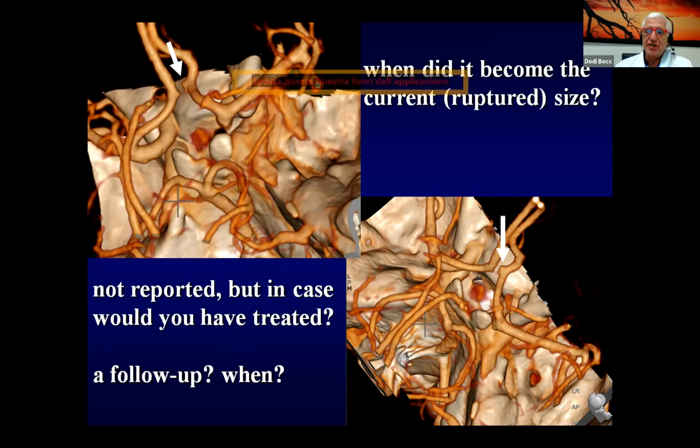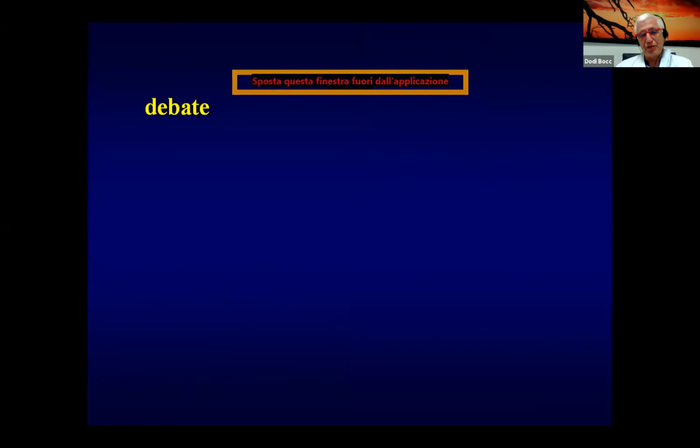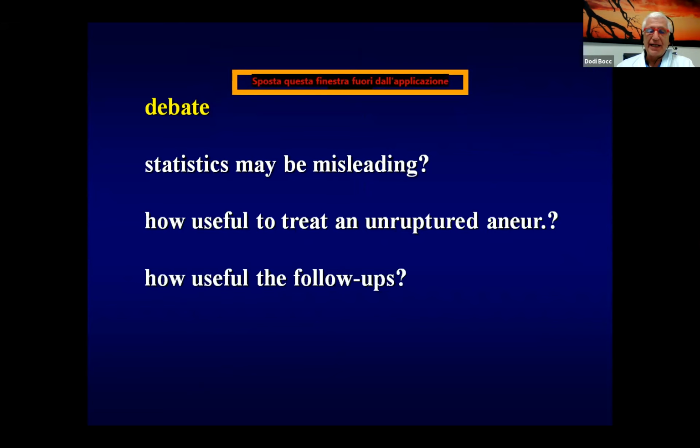So when did it become the current ruptured size? It was 1 year before, 1 month before rupturing, 1 week, 1 day, 1 hour. So when should you make a follow-up? And does making follow-ups provide some reassurance, given that we really don't know when it happens? So the debate for me is that statistics may be misleading. How useful is it to treat an unruptured aneurysm when the aneurysm which will rupture is not yet there? And how useful is it to make follow-ups when, of course, you make the follow-up and then a little bit later, you will have a big change in the shape of the aneurysm.